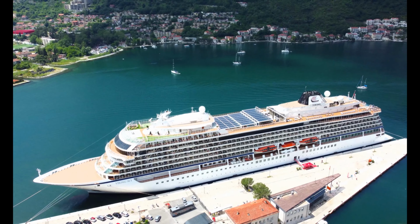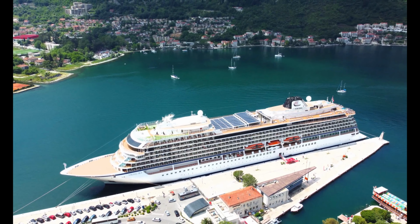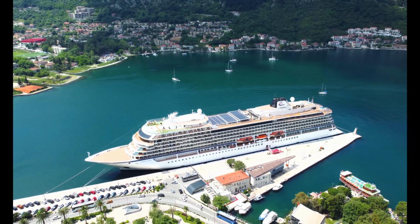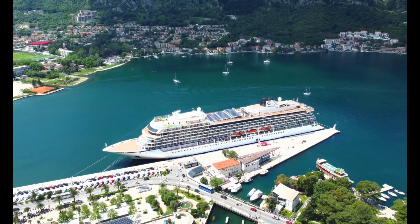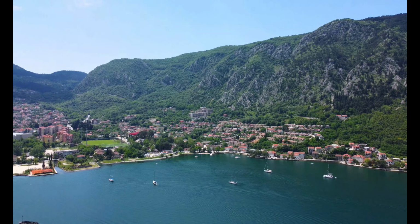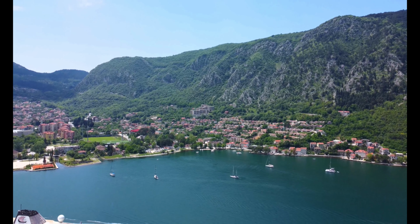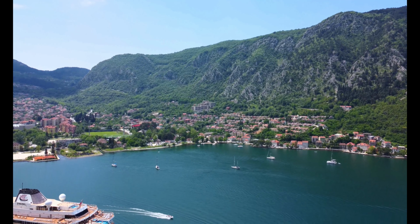Kotor, a gem of Montenegro, a must-visit city in Montenegro, and on the Adriatic Sea beside Dubrovnik. Welcome to Kotor, a coastal gem of Montenegro. This city, nestled within the Bay of Kotor, boasts a rich historical tapestry and breathtaking beauty. As you wander through its maze-like cobblestone streets, you'll embark on a journey through time.